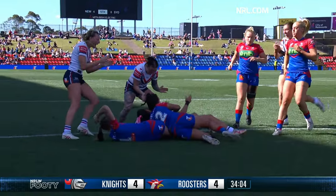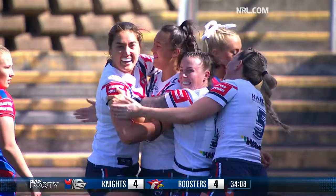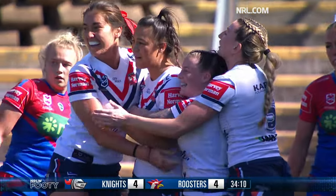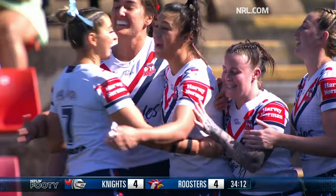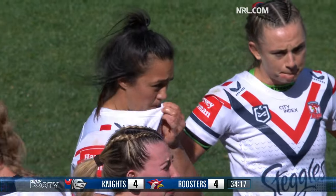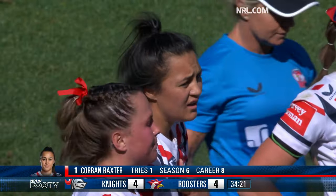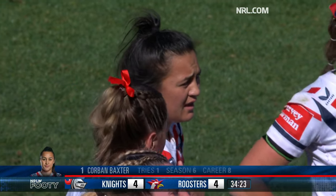They hit back. They sure do. Corbin Baxter. How important a try is late in the half. And we see it so often, particularly from this team, the Roosters. We do. We saw it in the previous game as well. The Tigers scored just before halftime, keep themselves in the hunt.